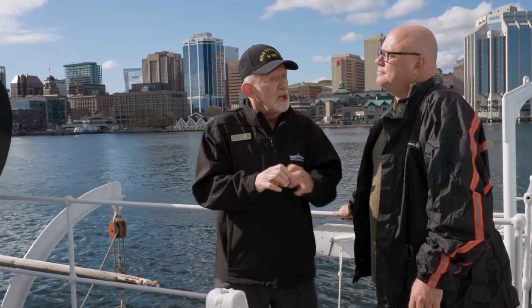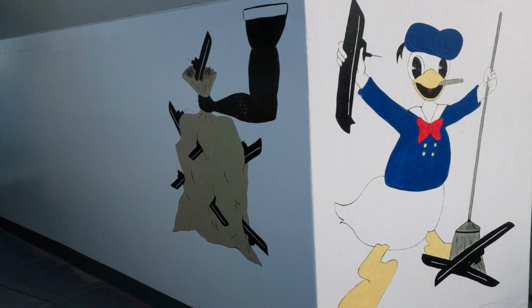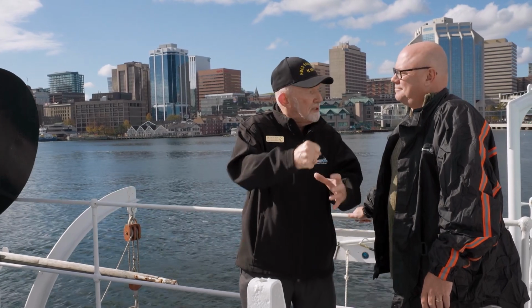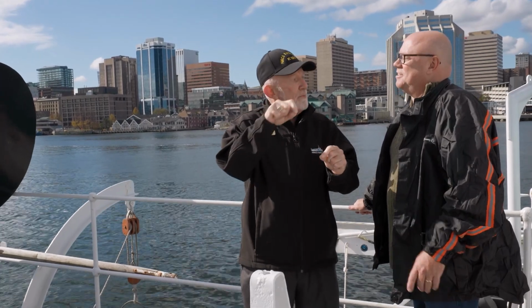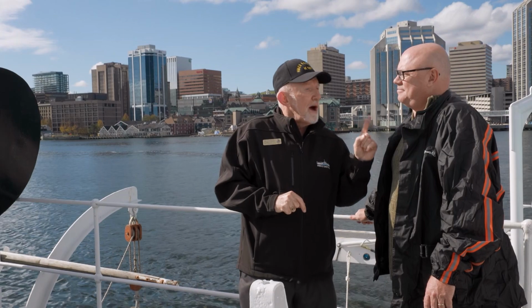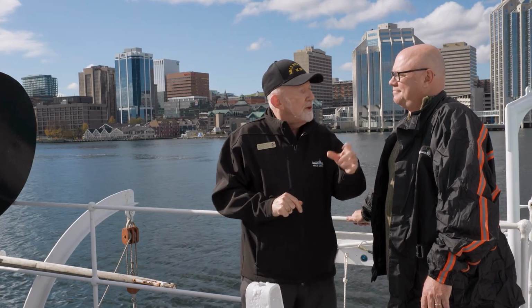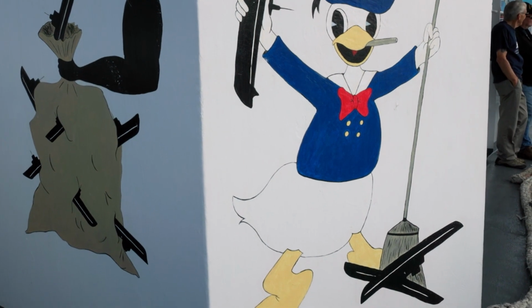So what they did is they painted something that was unique to the ship. We had 2 gun shield art decals on board. The first one was the one that looks like a potato bag with a bunch of submarines in it and a broom. It's a play on the name, Sackville. Okay. So that was a sack full of subs. Of U-boats. Of U-boats, right, yes. So that's the one we started with. Somewhere around 1943, they moved it and changed it to Donald Duck. I have no idea how that change ever came to be.